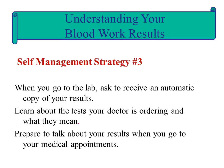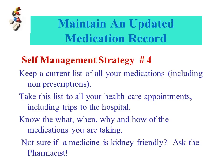Learn about the tests that your doctor is ordering and what they mean. If you get copies of your lab work, you can review them before your doctor's appointment and go in and ask questions related to your kidney health. Be prepared to talk about results when you go to your medical appointments. This will help you learn about your chronic kidney condition and what you can do to keep in charge of it.